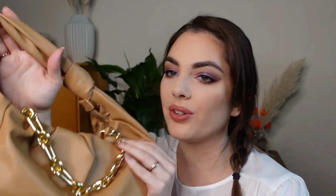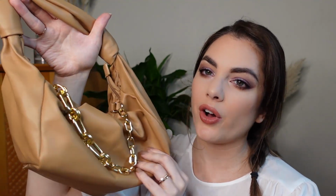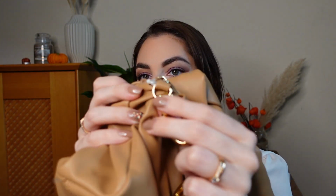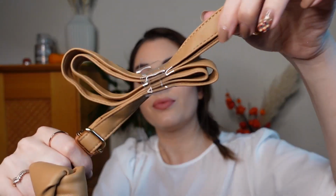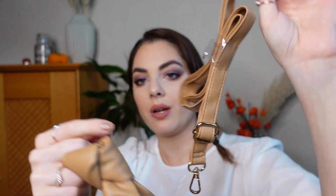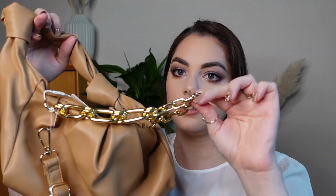However, I don't know if I'm feeling it, guys. I don't know if I'm a chain person. I'm not a fan of how big it is and how it falls. So I might just ask my husband to take it off at the edges, which seems pretty simple enough to do. But it also comes with a long handle on the inside as well. And that's in like a leather strap material, which I much prefer to the gold chain.